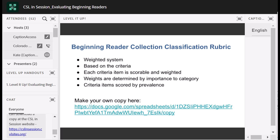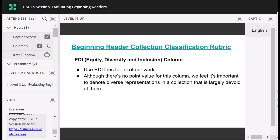So we're going to do a little bit of an experiment toggling back and forth between the rubric and some books in here, book pages in here, and we'll kind of see how that goes along. And there are Excel files as well.